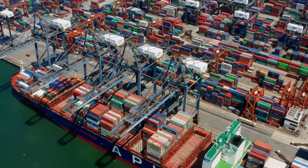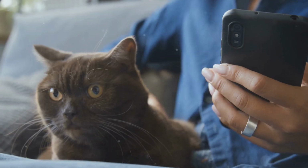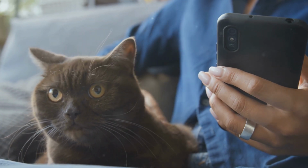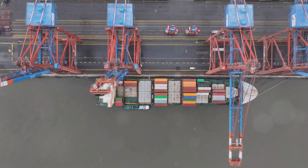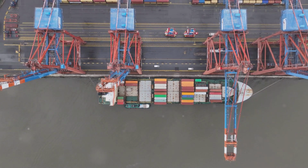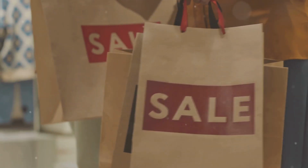Basically, a trade deficit means we're buying more stuff from other countries than we're selling to them. Think iPhones, cars, those little plastic toys your cat immediately destroys. We love our imported goodies. But when we import more than we export, boom, trade deficit. Now this might not seem like a big deal. Who doesn't love a good bargain, right?